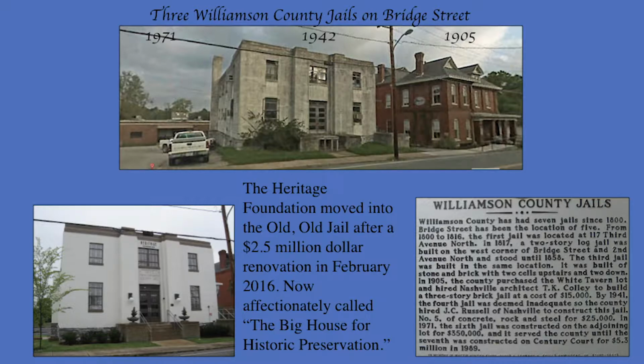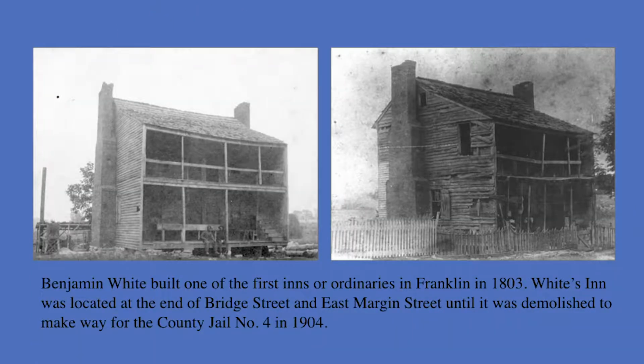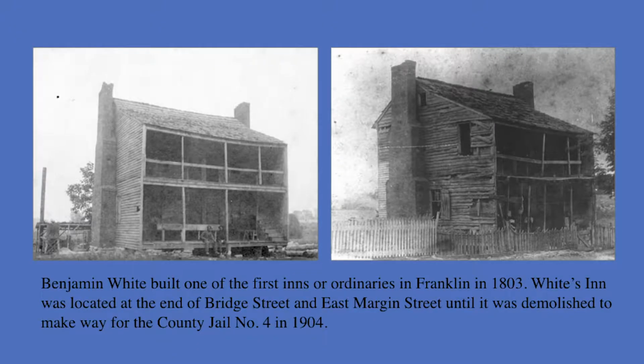Right where the McConnell House is today, or the jail number 4, was White's Inn. And Benjamin White, the Whites were one of those early families. They were kin to Abram Maury, who founded our town. And Benjamin built that in 1803. And it was located there. It was demolished in 1904 so that they could build the jail. And you can see it was in pretty ragged condition at the time, but what can you expect for 100 years?